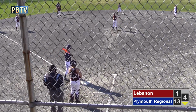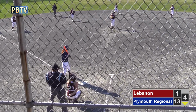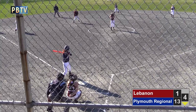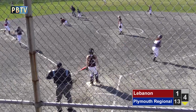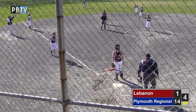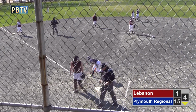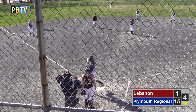So Lebanon making a wide variety of different errors. So Allie Carey will come up to hit, the daughter of the athletic director of Plymouth. As she hits it past the shortstop too, Emma Cooper will score, and another runner will score here for Plymouth. So just like that, it's 15-1 now. Grace Como got that last run.